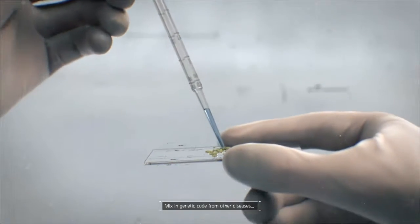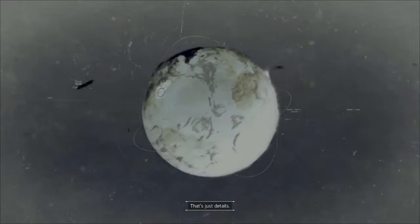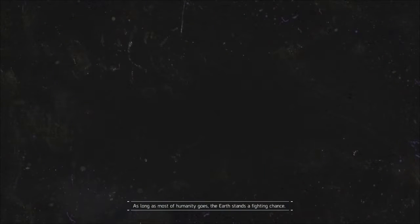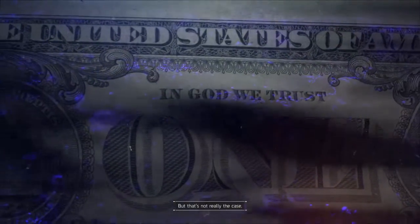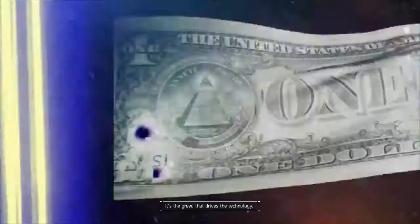Mix in genetic code from other diseases, and you move the sliders all the way up on lethality and virulence. The goal was a 90% mortality rate. I'm not sure my green poison is going to quite hit that, but honestly, that's just details. As long as most of humanity goes, the Earth stands a fighting chance. Technically, technology is what's killing the planet. But that's not really the case. It's the greed that drives the technology.